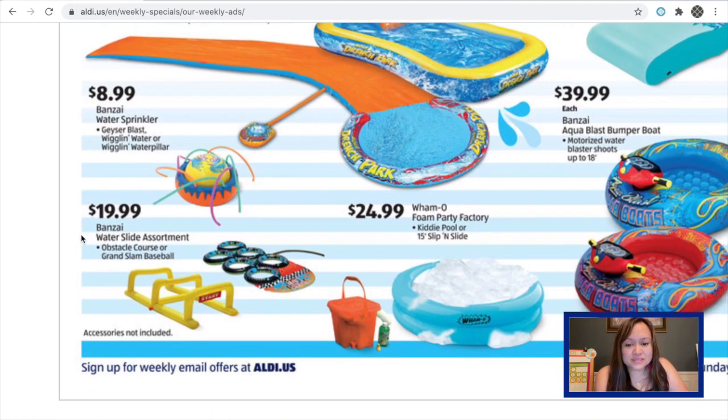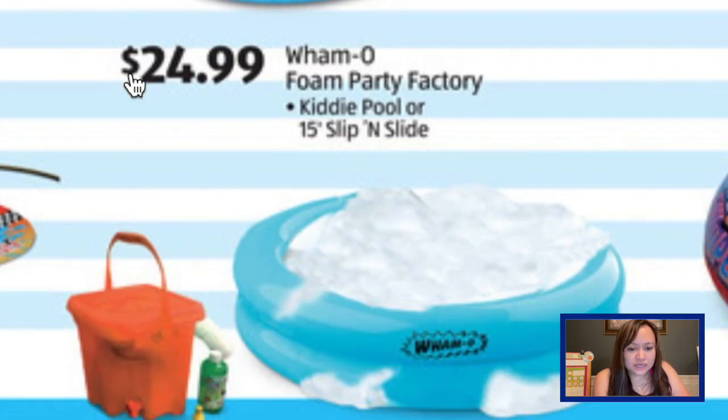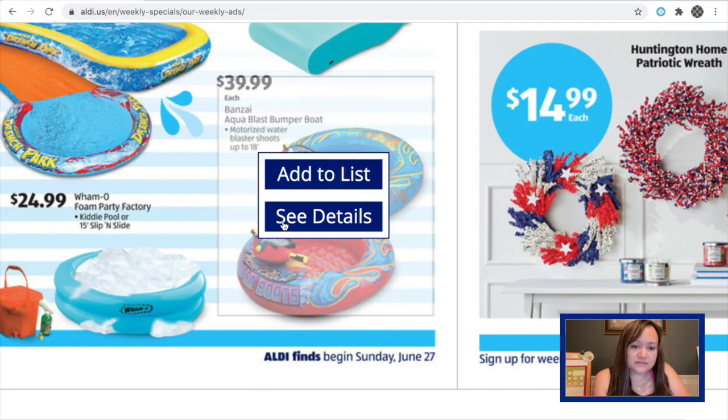$19.99 for the Bonsai Water Slide Assortment. Accessories not included. $24.99 Wham-O Foam Party Factory Kiddie Pool or 15-foot slip and slide. Looks like it comes with a solution there. And then $39.99 for the Bonsai Bumper Boats. It looks like it has water blaster shooters up to 18 feet.